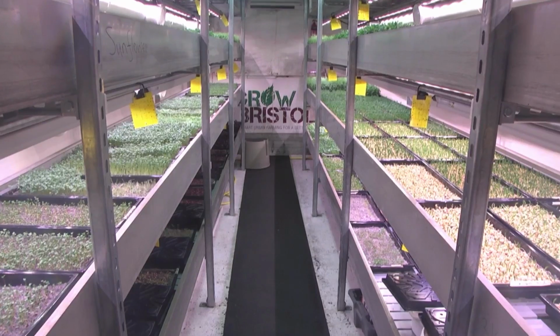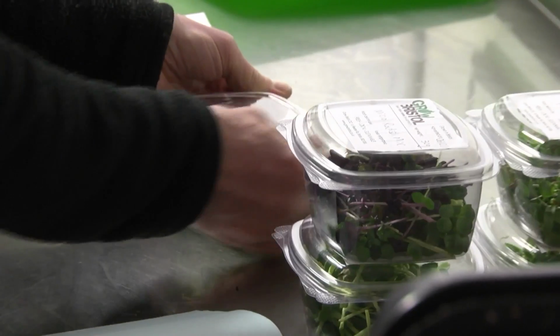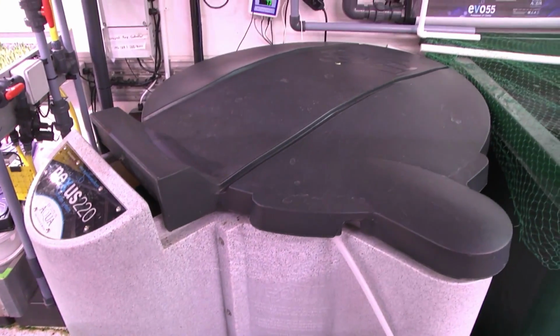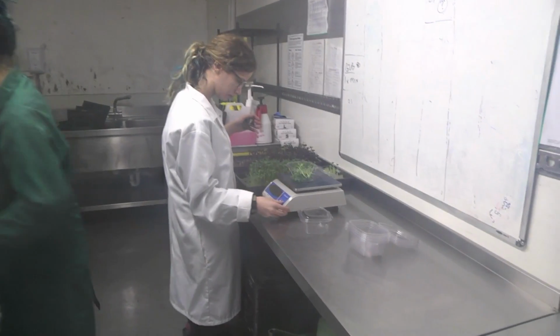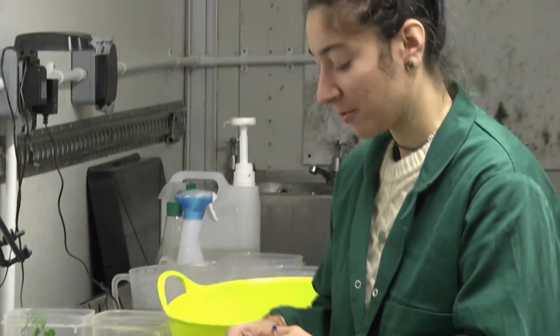So the three main aims of Grow Bristol are food production, which is fresh, healthy and sustainably produced food into the local market. Engagement and education, which is getting specific groups like schools and young people here and going to them sometimes to talk about the food system, why we're growing food in the city. And the third aim is creating opportunities. At the moment we're on a small scale and we need to rely on volunteers and interns, but they come to us and they really enjoy what they do here and they also learn a lot.